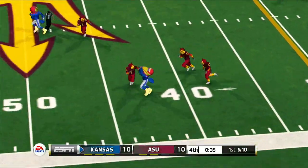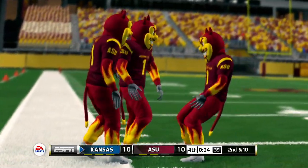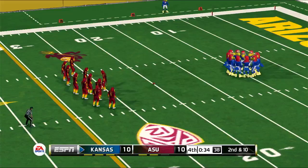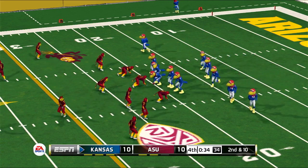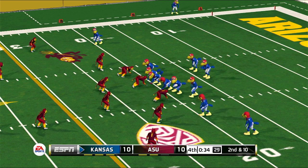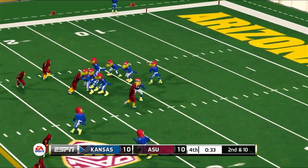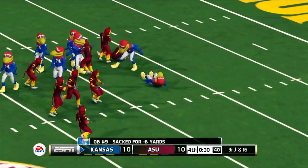He zips it. Oh, and he can't hang on. Huge drop there. From their own 20-yard line, it's second down. We have less than a minute to go. Dog four. Green nine. Green nine. They go. He's wrapped up for the sack.